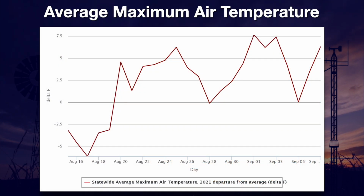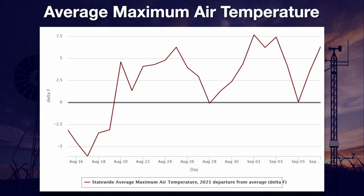Since mid-August, we have experienced much warmer than normal air temperatures. This is illustrated on this statewide average high temperature graph. We have only come close to the normal high 2 days during the past 2 weeks, and we have a while longer to deal with this heat wave.